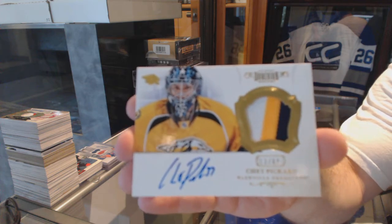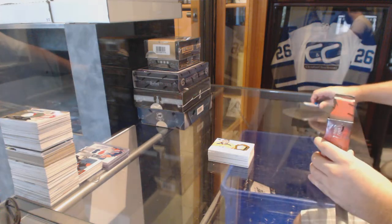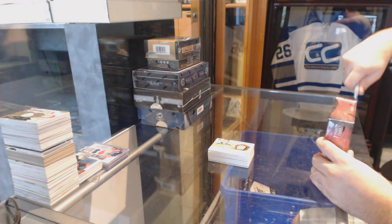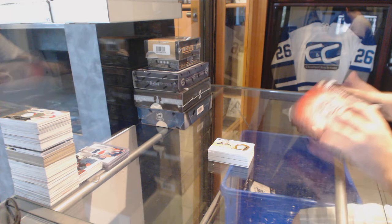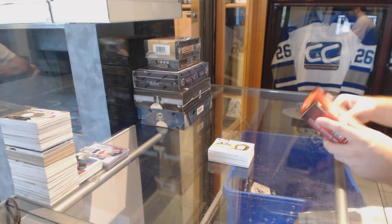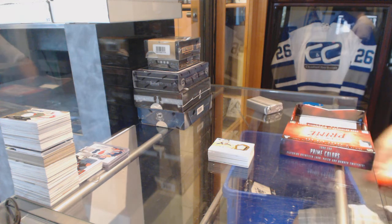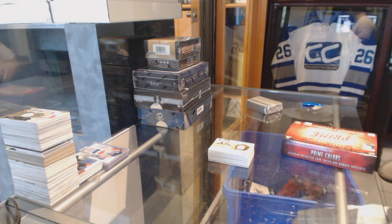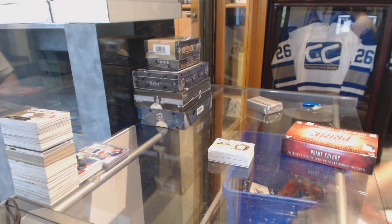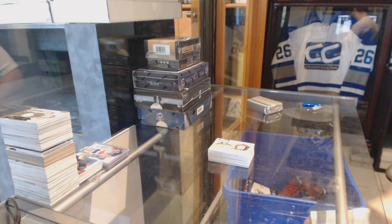Autograph patch. 13-14 Prime. Into the PC it shall go. A little chat.